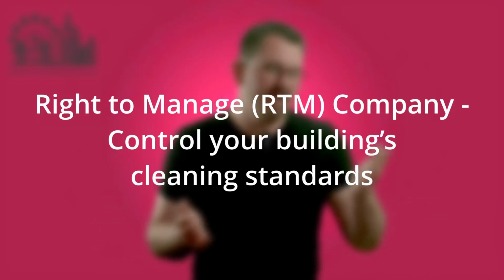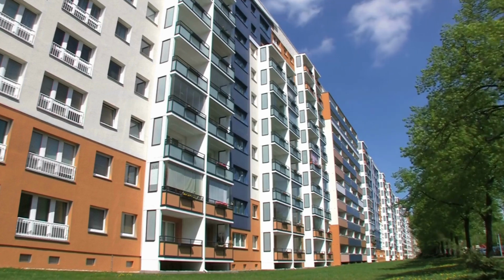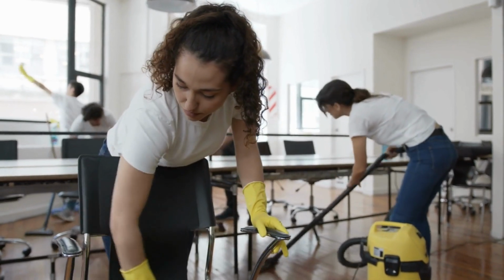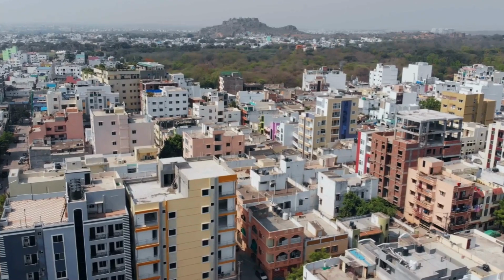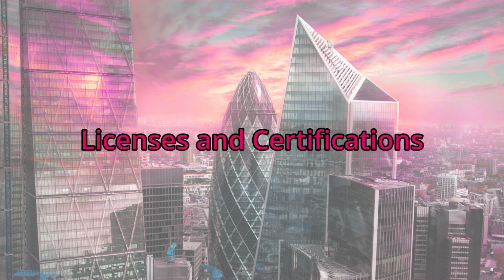Right to manage company, an RTM. Control your building's cleaning standards. If you and other leaseholders want control over cleaning in your building's shared spaces, setting up an RTM, right to manage company, gives you legal authority to hire your own cleaners and manage service standards. Property management company. Scale across multiple sites. Planning to manage multiple buildings or expand your services beyond one block? A property management company allows you to offer cleaning, maintenance and even security services to various landlords or property owners. It's perfect for scaling.